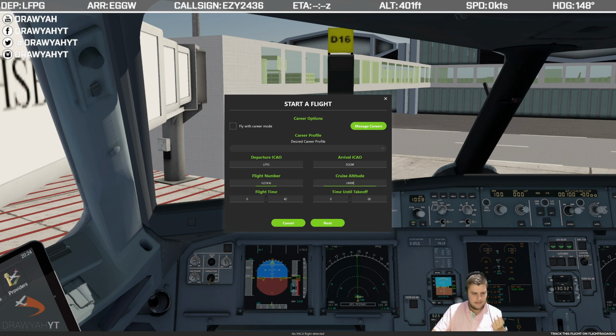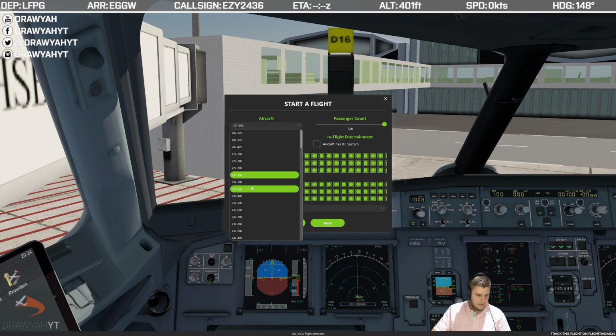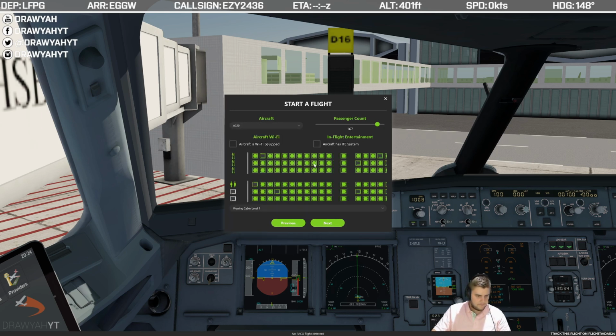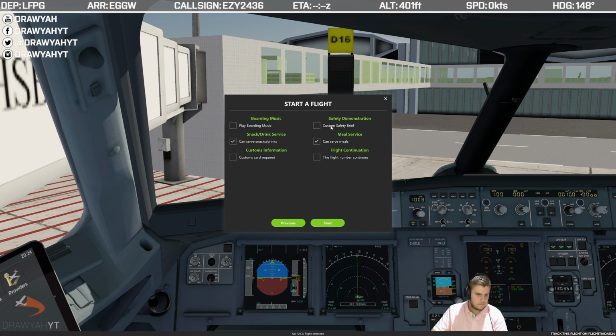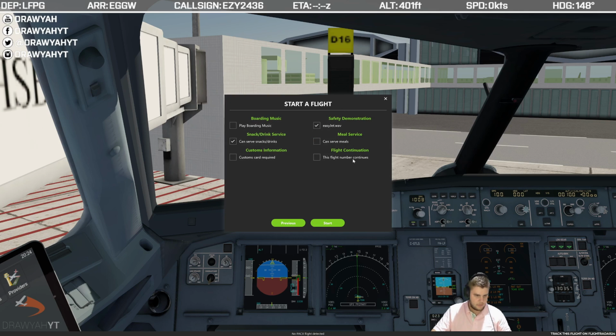Paris Charles de Gaulle to London Luton, sorry, I keep getting that GW confused, seeing GW as Gatwick. U2 2436, 24,000 cruise, 45 minutes on the clock, with departure at approximately, it's 03 now, so we're departing in 26 minutes. No Wi-Fi entertainment, this is an Airbus A319. Passenger count of 141. No background music, we have got an easyJet safety briefing. Yes, snacks, no meals, customer not required, flight numbers will continue, and with that, passengers start boarding.